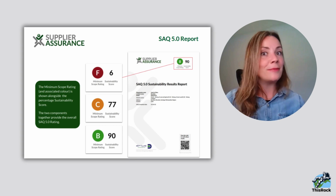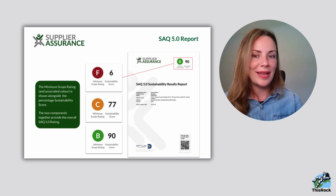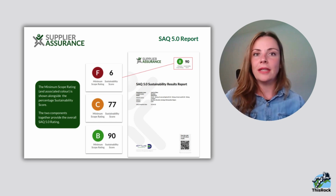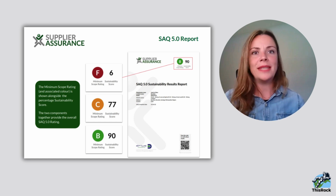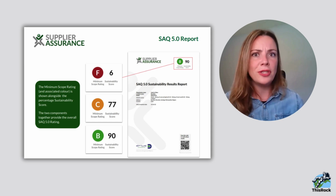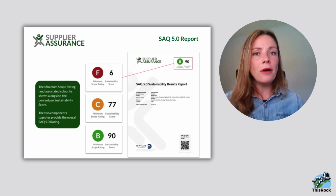It can help you keep your client. It can actually open up new markets for you if you're Supplier Assurance certified or compliant. And finally, it can actually be good for profits in that it could increase your revenue, but decrease your expenses because you are using less energy, for example, so your energy bills can go down. So overall, being good is good for business.